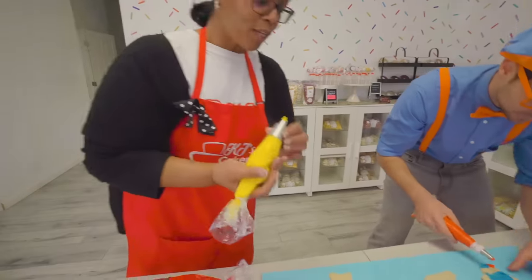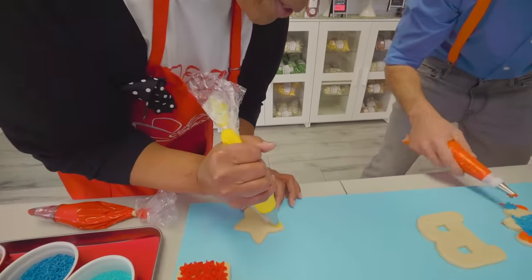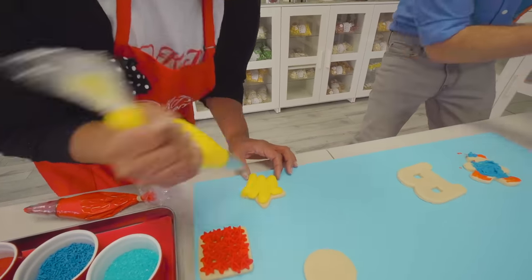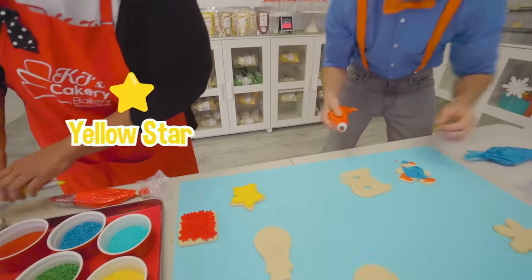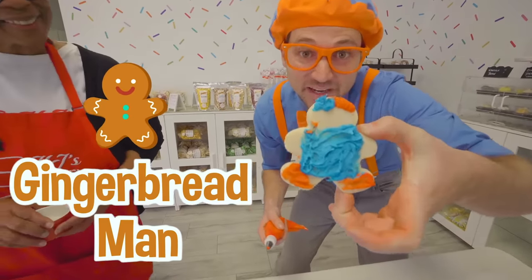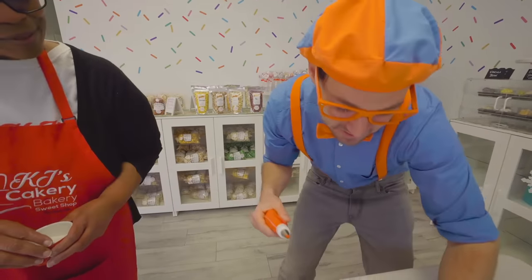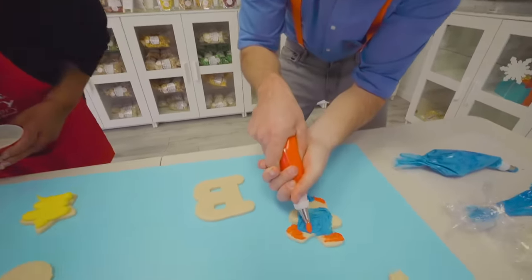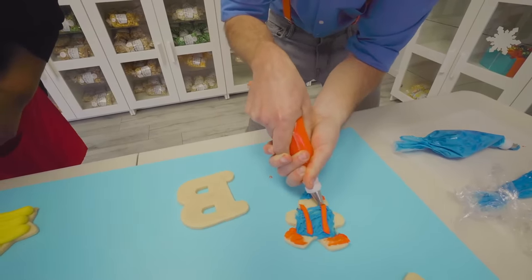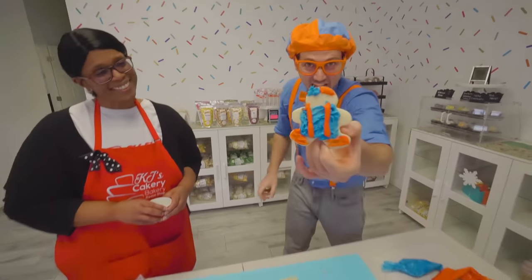You're welcome. So this particular tip is round. I think what I'm gonna do is start there and just go back and forth. Wow. There we go. That's a nice yellow star. Thank you, Blippi. Hey. And my gingerbread man. Yeah, gingerbread Blippi is almost done. I just need suspenders. So wow. I'm gonna take two orange stripes. There we go. Perfect. Yeah, that looks like me, doesn't it?